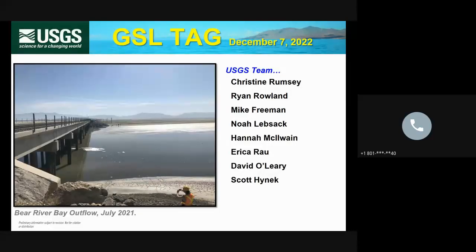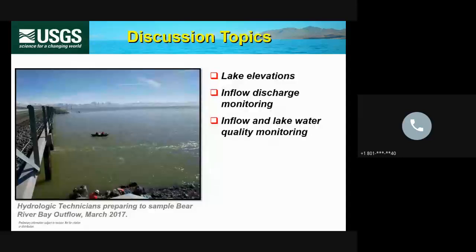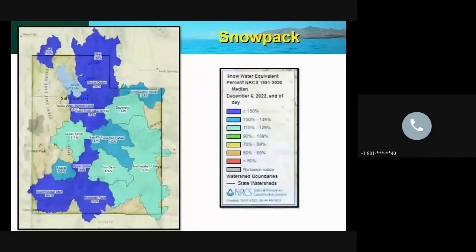This is our Great Salt Lake team, and I hope you all get an opportunity to meet these folks going forward. We have a really dedicated team working on the lake. So we'll see our usual update here: some lake elevation information, information on inflow and discharges. And then Christine and Anna will go into nutrients and salinity in more detail. I'm going to cover the easy stuff, so thanks, Anna and Christine.